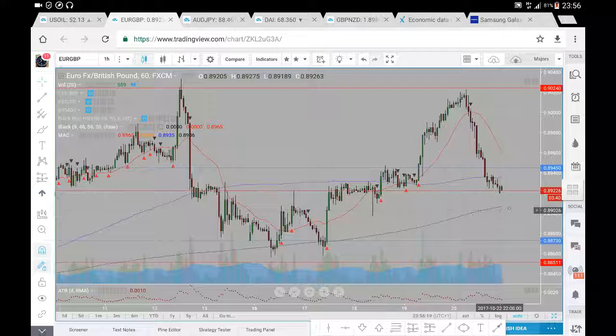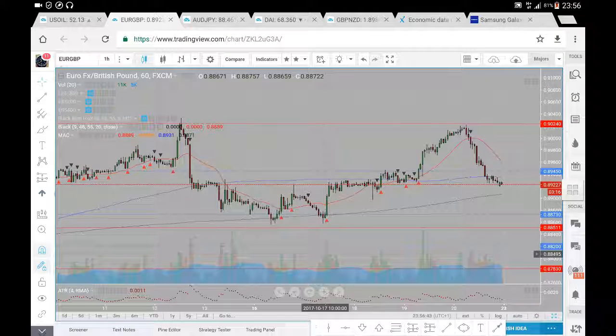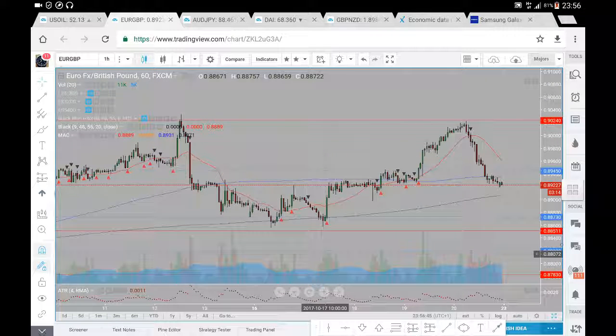We did have some resistance in around here, 89.02. Well, 89.06 is close enough, I suppose, where the 400 period moving average is. So 88.73, below which we'll be looking at 88.50. We didn't come down to 88.50 on these two occasions over here before we had a strong move to the upside, but 88.50 would definitely be where we'd be looking for the next major level if we successfully navigate both the 400 period moving average and the 88.73.